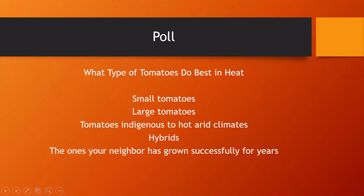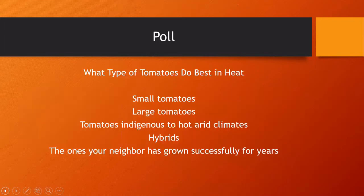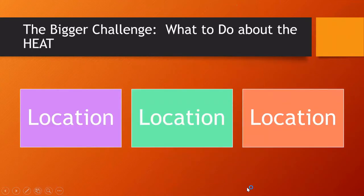Okay, now I'd like to do a little poll and ask you what type of tomatoes you think grow best in high heat. Small tomatoes, large tomatoes. If you would take this poll, we also have on it tomatoes that are indigenous to hot, dry climates, hybrids, and tomatoes that your neighbor's been growing successfully for years.